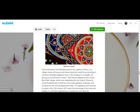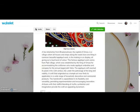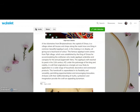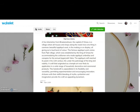A few kilometers from Bhubaneswar, the capital of Orissa, is a village where all houses and shops along the roads have one thing in common: beautiful appliqué work in the making or on display, all giving out a loud burst of colors. This famous appliqué work comes from Pipli village, which was established by the king of Orissa for accommodating the craftsmen who made appliqué umbrellas and canopies for the annual Jagannath Yatra.